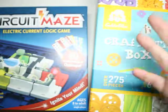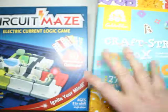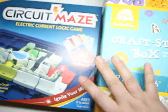And just overall, have a great, wonderful new year. Make it very educational and fun. The key is fun. These two toys are an example of how you can make education fun for this new year.